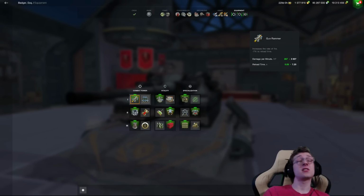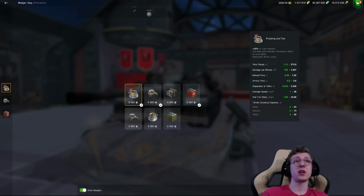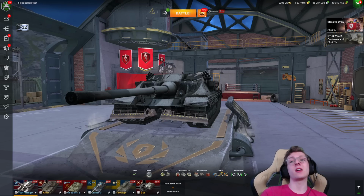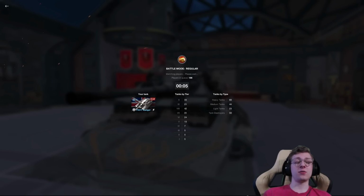It's got some great things, it's got some bad things. The great thing is obviously the gun. 3,800 damage per minute. It's also got a lot of HP, 2,240, and that is because you can run sandbag armor on this vehicle. So it's got HP, and it's got a lot of DPM. It's got good penetration. The problem with the Badger, well, there's a couple.